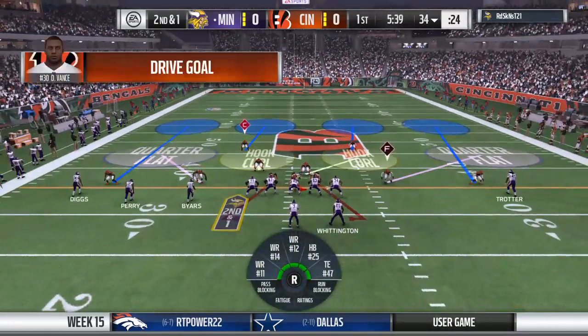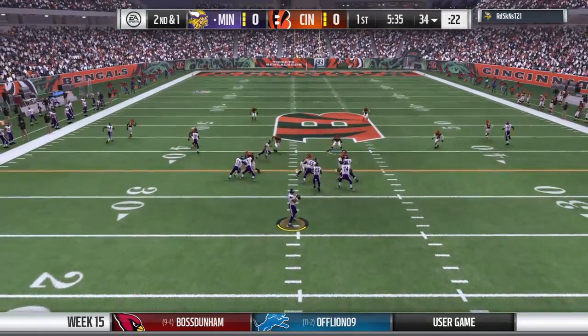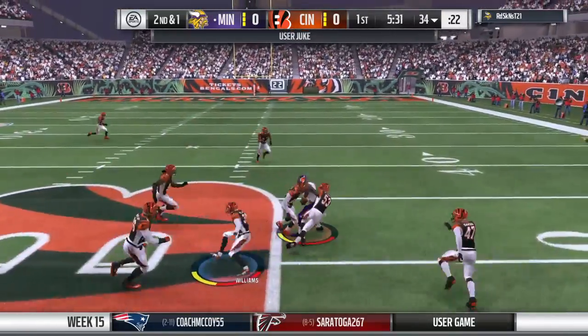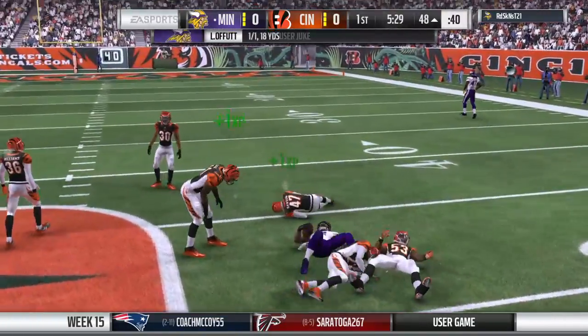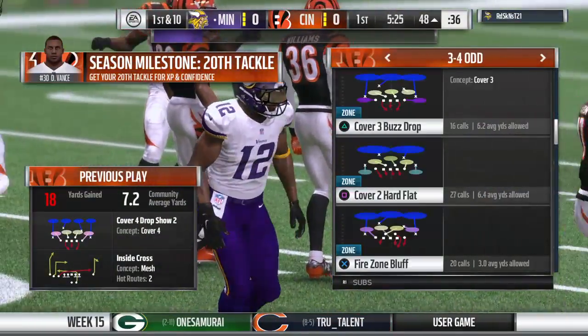Here we go. 38. Flex round. Out of the gun, they'll look to throw. Finding time. Oh, he's got a man wide open, complete. And he'll be taken down, but not before he gets into enemy territory.